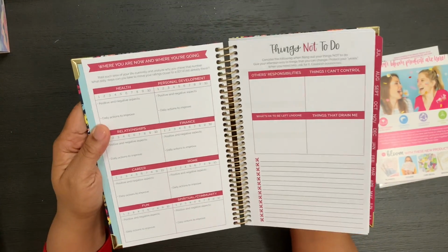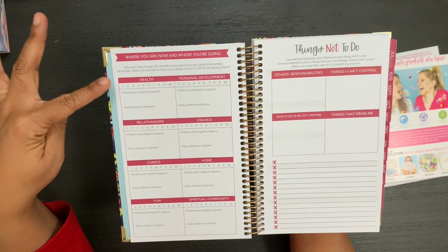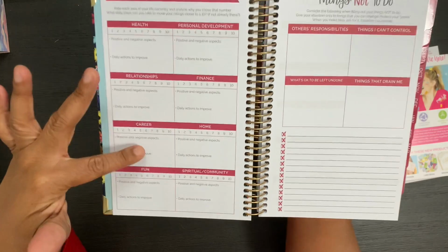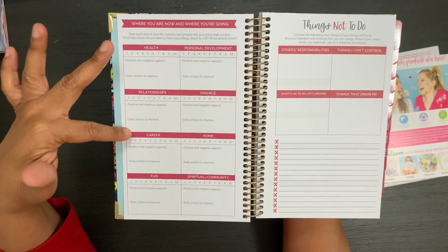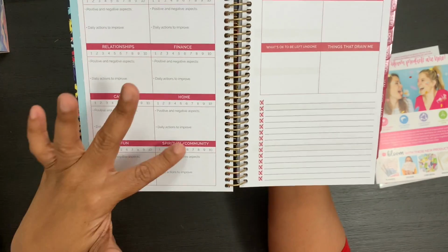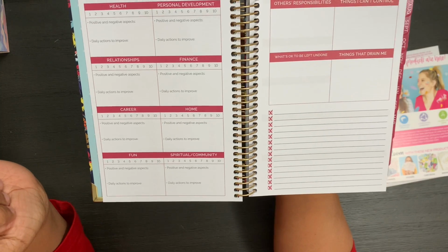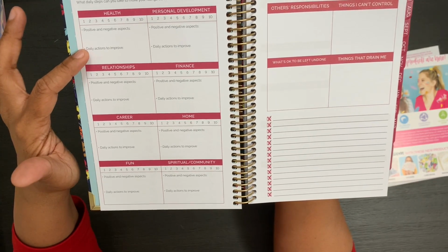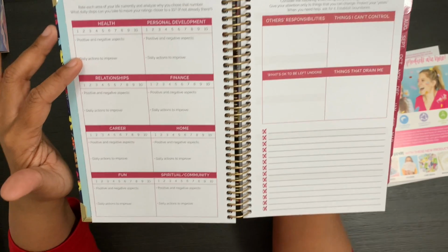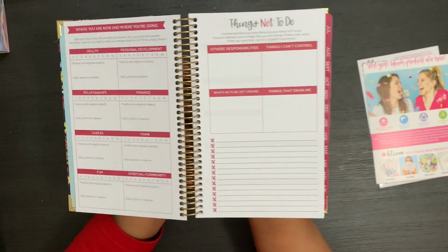Wow. So here we have where you are now and where you are going. So this is going to be where you're rating each area of your life. So they have health, personal development, relationships, finance, career, home, fun, and then spiritual and community. You're going to rate it and analyze why you chose that number. And then you're going to put in here some daily steps or actions that you can take to move your rating closer to a 10 if you're not already there.